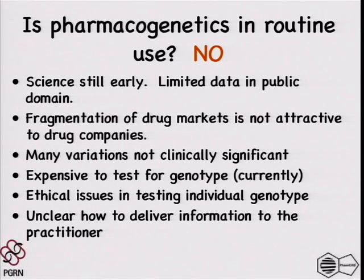There's a little downside for the drug market, for the drug companies, because they don't really like splitting their markets if they don't have to, so they're a little bit schizophrenic about this. Do we like it or not? We can't quite decide. There are lots of SNPs in the genome that make no difference at all, so we still have science to do to try to figure out which ones really matter.